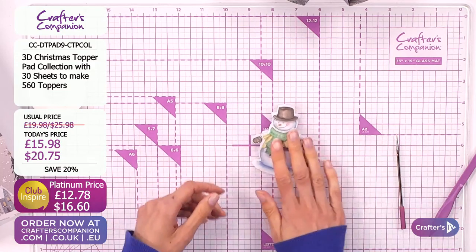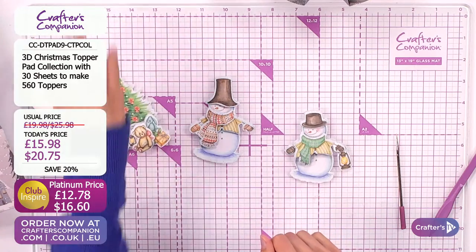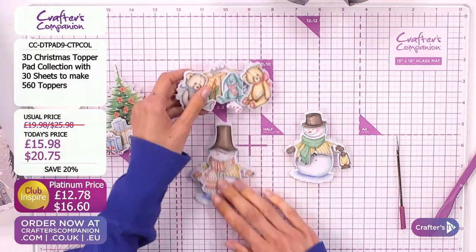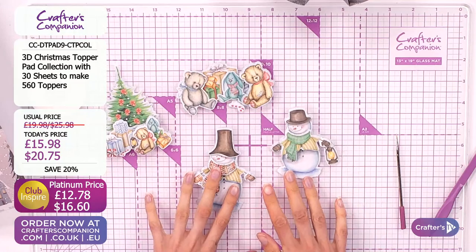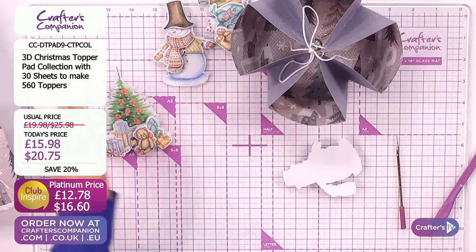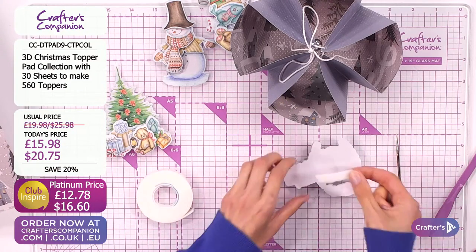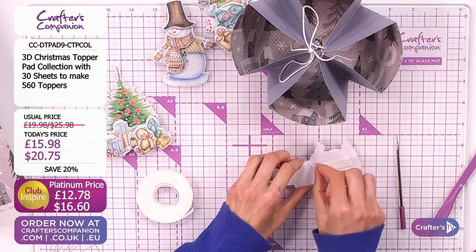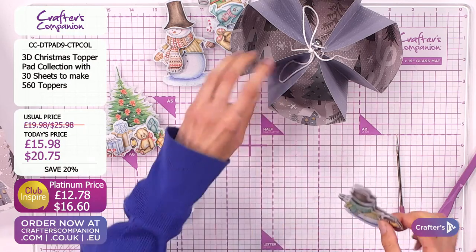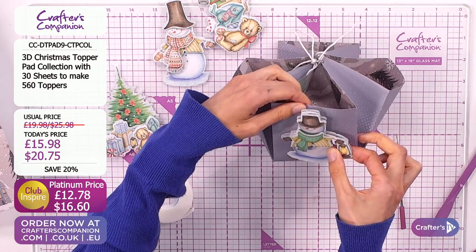So that's our snowman. We've layered up another decoupage snowman. And again, these are all from that same decoupage topper pad. Got four different separate images for our four sides of our bag. So all we're going to do is take some foam tape and add them to each side of our bag just to really embellish this lovely little gift bag and the little bell on there as well, just to finish it off.